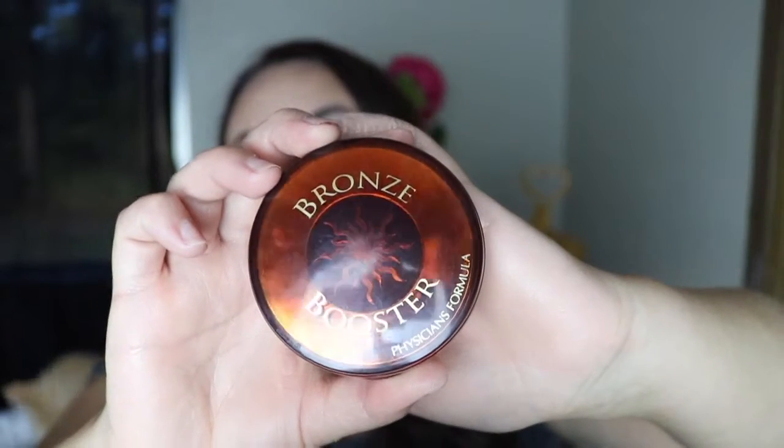Okay, this is kind of another one for warming up the face, but this is just a bronzer, and this is the Physicians Formula Bronze Booster. This bronzer is perfect. It is absolutely the perfect bronzer. If you haven't tried this, you need to. All Physicians Formula bronzers are amazing, but I specifically like this one. This one is in the shade Light Medium, which does work for me, but it is a little bit too light for me right now that it's summertime, but now that we're going into winter in a few months, this one will be perfect for me, but it's just a perfect bronzer.